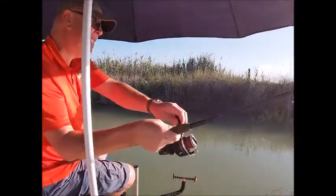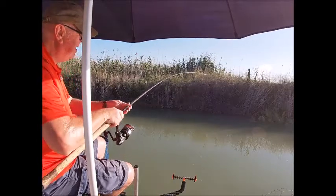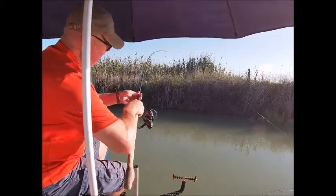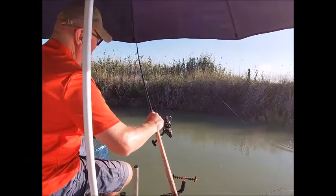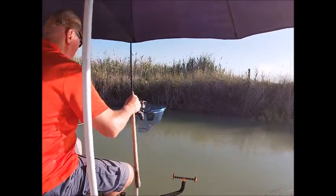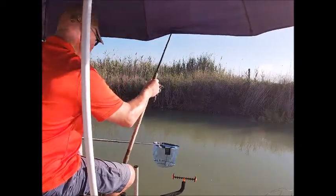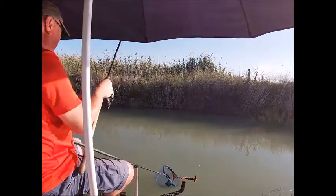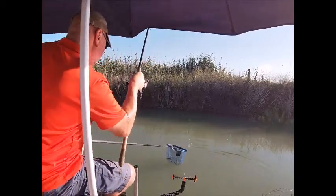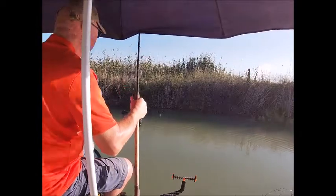A little bit snaggy in parts, this peg, so you've just got to guide them out wherever. A little bit of trouble with the umbrella, but that's part and parcel of fishing in Spain, I'm afraid. It's going to get up to about 30 degrees today, so without the shade, oh, and it's come off. Without the shade, you would fry basically.